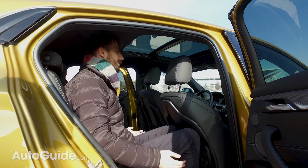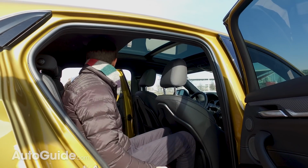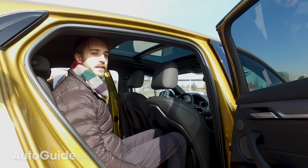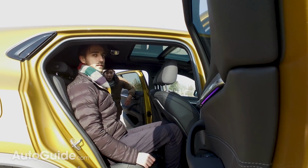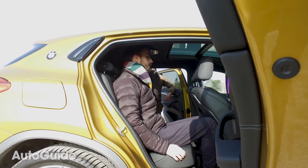And the back seats, they're fine. If you're little, maybe you won't mind. I mean, from the inside, it feels a little bit, I don't want to say cramped, but it does feel a little bit cozy, right? Certainly. Cozy is the right word for it.